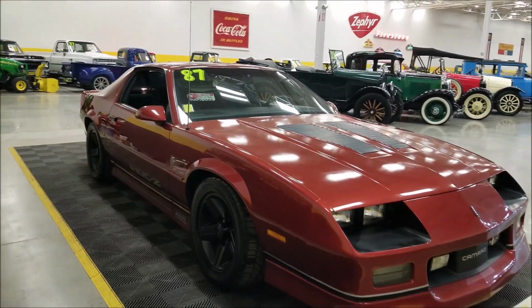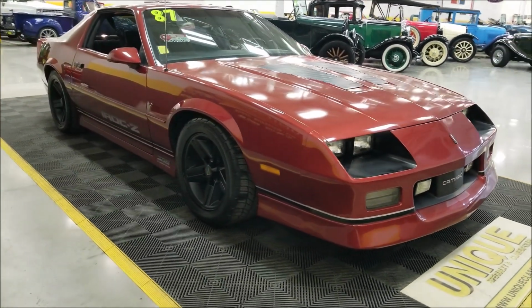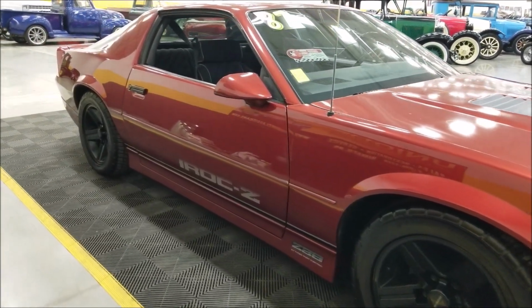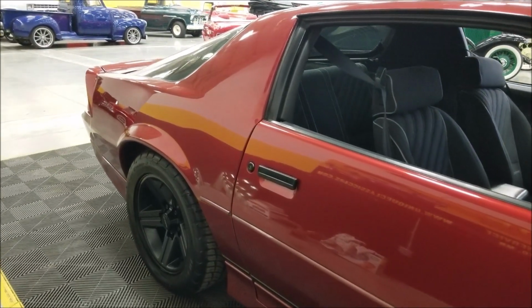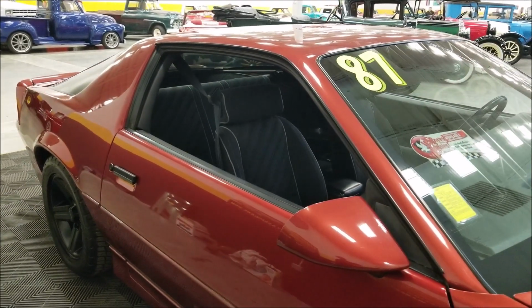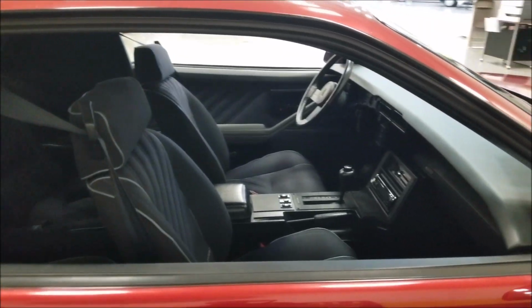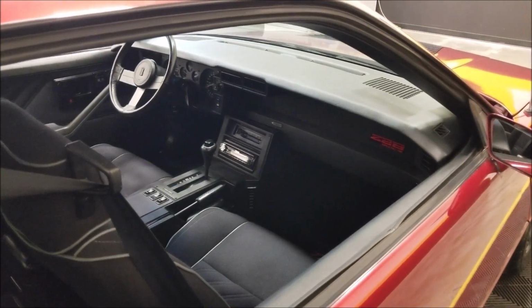Now, as far as equipment, power steering, power brakes, AC underneath the hood of this one. AC does blow cold, FYI. As far as the IROC package on this one, it does have the IROC option package number 3, about a $3,300 upgrade. This is an original mile car too. Clean Carfax, no accidents indicated, confirms miles, upper 20,000. I believe it was 28,000 roughly. We'll take a look at it when we get around to the other side.